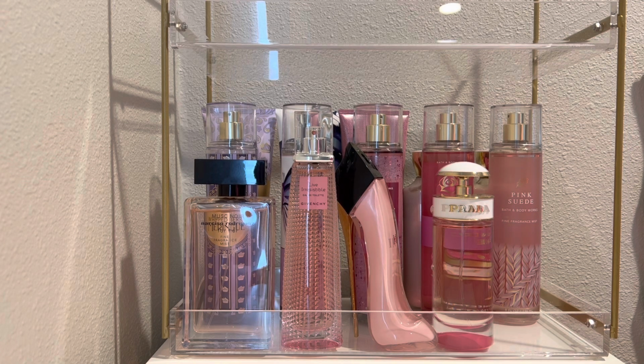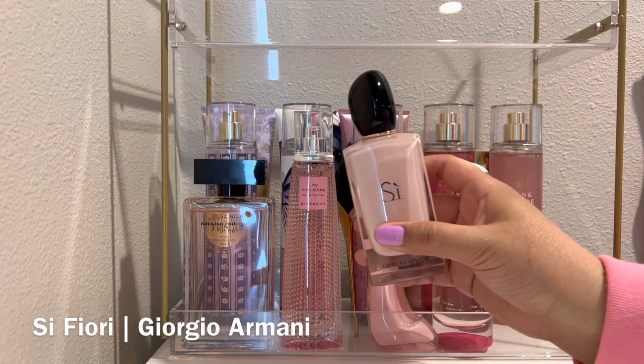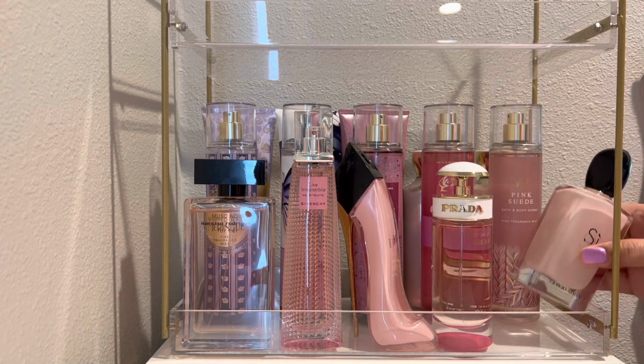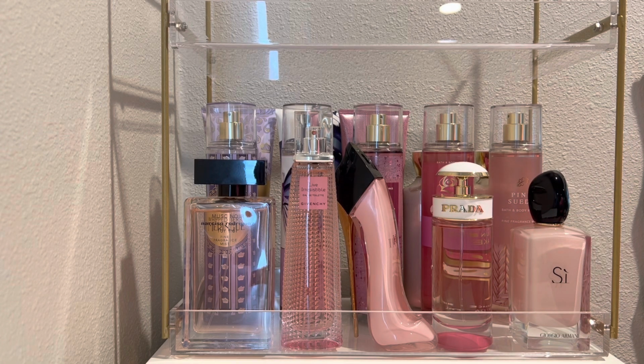And last on this shelf is Fiori from Giorgio Armani. And this has blackcurrant, rose, vanilla, and white musk. And it's my favorite scent in the Sì line. It's all sweet, creamy, powdery rose with hints of blackberry and citrus, and it kind of reminds me of powdery marshmallows. I'm still so mad that Armani discontinued this. I don't know why they always discontinue the best fragrances.